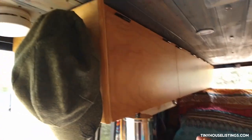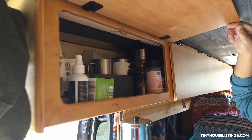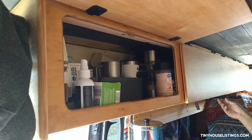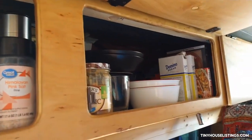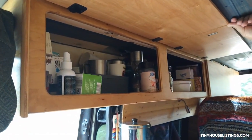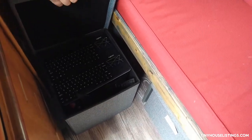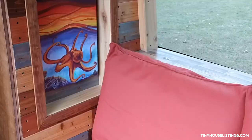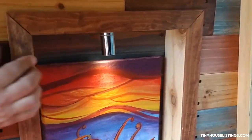The upper cabinets can hold a lot of stuff. Just remember, the more space you have for storage, the more stuff you're probably going to want to carry around. These cabinets run the entire length of the left and right side of the van and offer tons of storage. Underneath the couch, we have 6 15-inch by 15-inch ottomans that hold even more stuff. We installed this 12-volt gallery light to show off some of Nat's art.